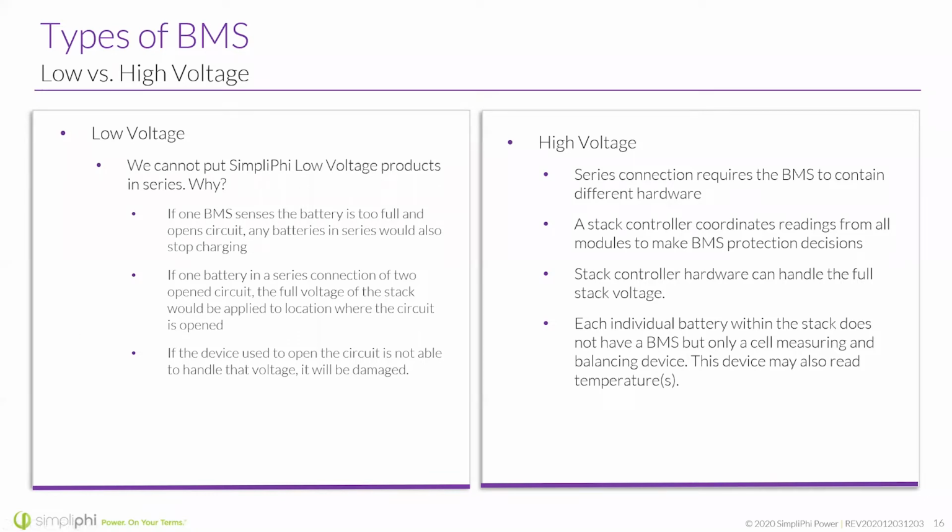The BMS prevents the cells from overcharging, balances the cells, and performs other tasks to ensure that the batteries are maintained correctly. Once the cells are fully charged, the BMS will go into open circuit to prevent further charge going into the battery. So again, these are issues that if we have a low voltage BMS and we're trying to put batteries in series, it's not going to work correctly. If the device used to open the circuit is not able to handle that voltage, it will be damaged. That's a huge one. I mean, we're talking basic circuitry that cannot handle that voltage.